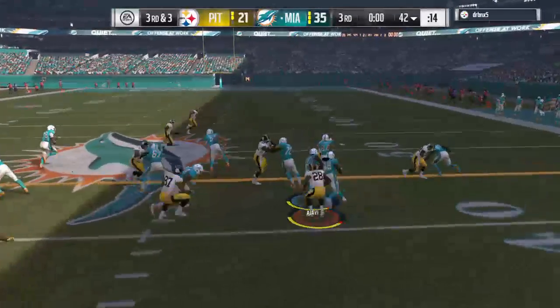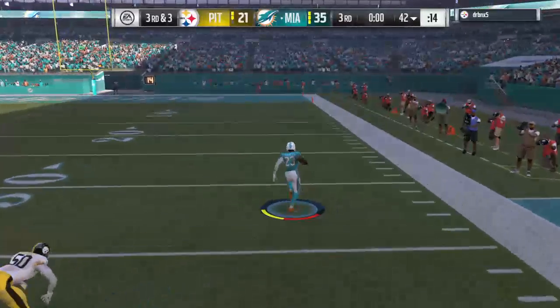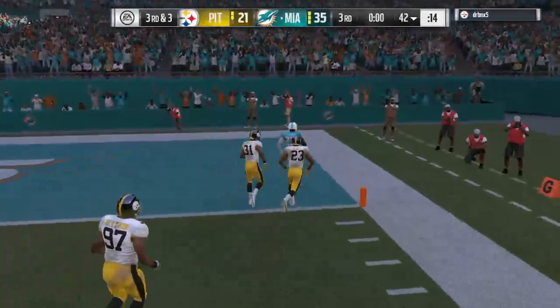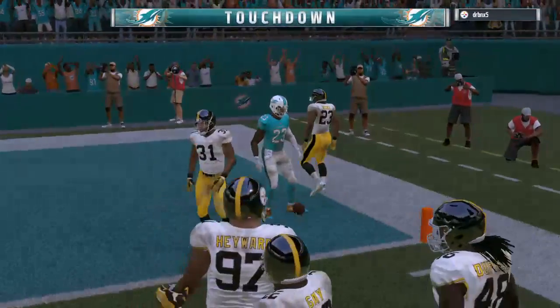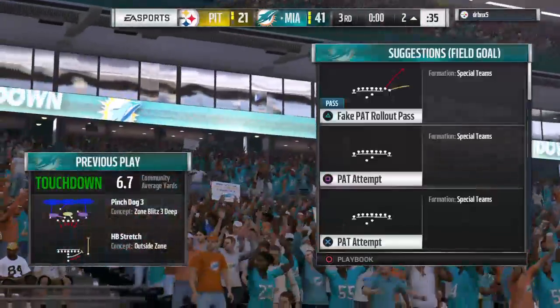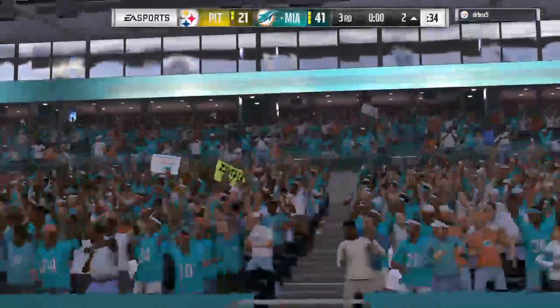They run with Ajayi. And a cut. Jay's gonna go. And all the way in for a Miami touchdown. Ajayi, 57 yards. And the Dolphins are able to grow their lead.